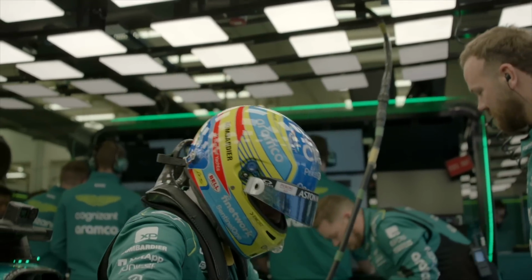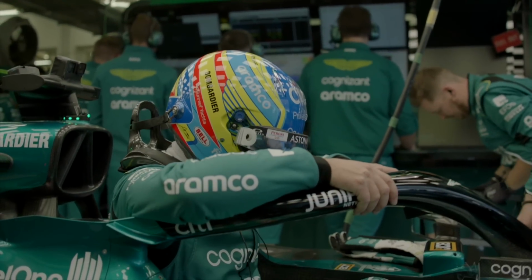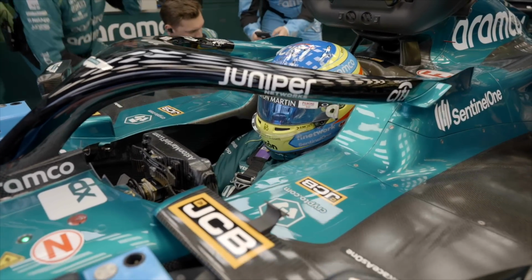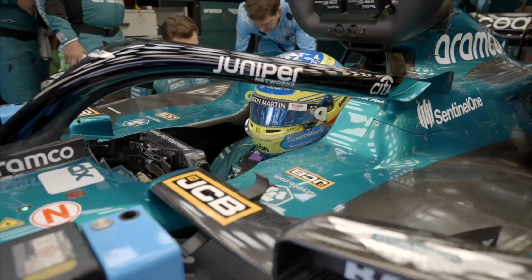Ultimately for Fernando, he's kind of in a no-lose scenario at the moment. If Mercedes doesn't offer him the seat and instead go with Antonelli, Aston Martin is still a great team, where as long as Stroll is there, he will always be number one and he will always look good dominating him season after season. Well, there you have it.